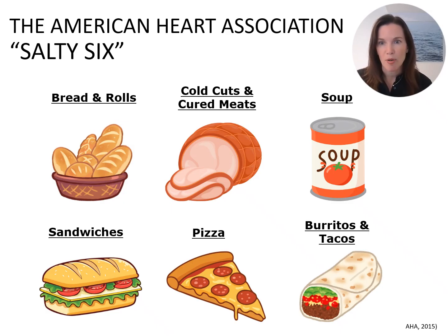Pizza, which has a bread component with a crust along with cheese. Tomato sauce can be high in sodium, and often people will add cured meats like pepperoni or ham to it. And then things like burritos and tacos, which have tortillas, which can be high in sodium, along with often cheese and some high sodium seasonings and sauces.